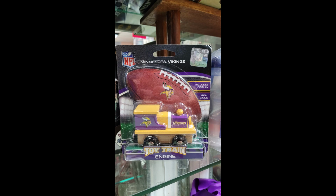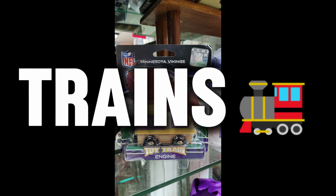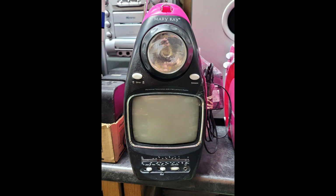Ah yes, nothing says football like trains. There is so much going on with this. So I thought this was originally a Mary Kate and Ashley branded karaoke machine for kids, but apparently it's a portable TV, AM, FM radio, and lantern?